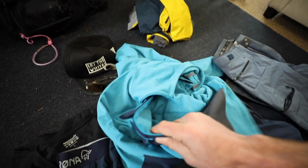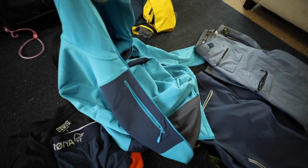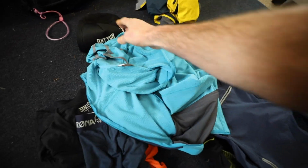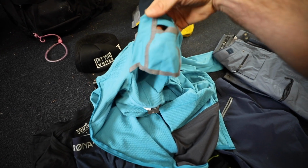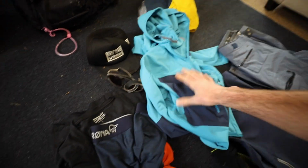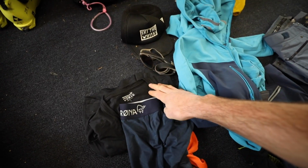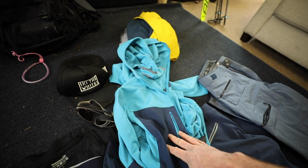Another keystone item is a thin fleece layer with a hood. This is a full zip. Oh yeah, that's got a little built-in neck thing there, which is nice, so you don't have to have a buff on you at all times. But so this fleece, this short sleeve, and the pants, and that's pretty much my go-to year round.